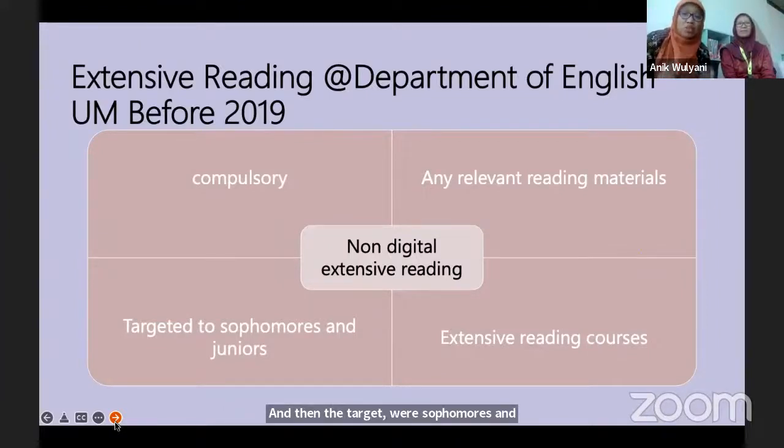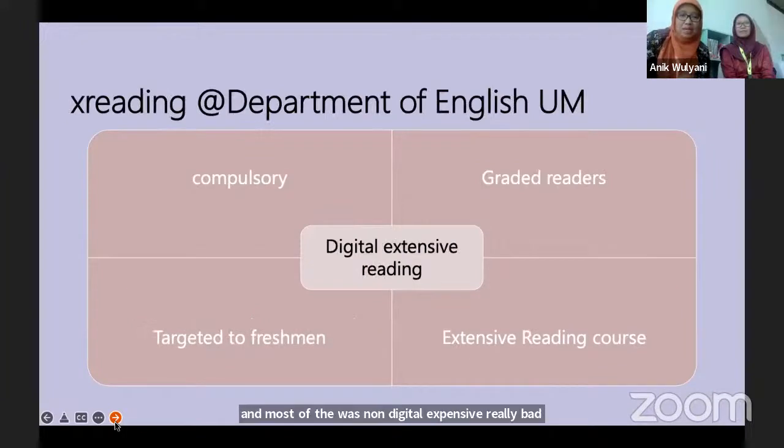And we do have a course which we call the extensive reading course. At first there was only one course, then we had two courses, and later on three courses of extensive reading, and mostly it was non-digital extensive reading. But after 2018, starting from 2019, extensive reading is still a compulsory part of the curriculum.